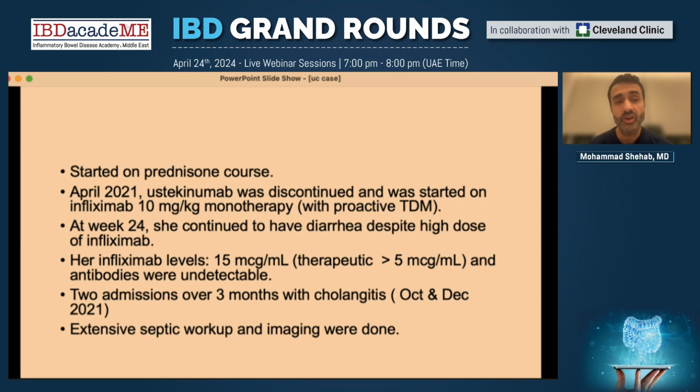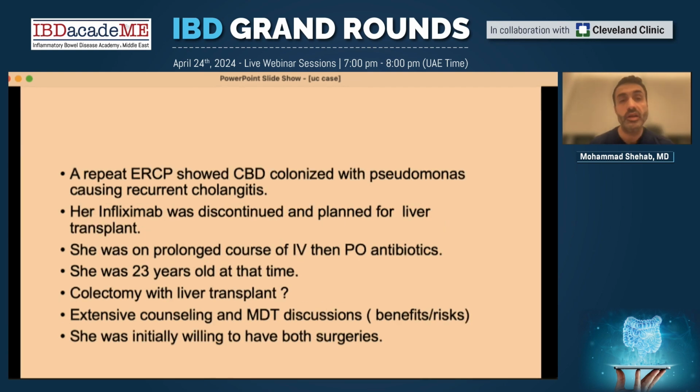At the same time, she was admitted twice with cholangitis, in October and December 2021. An extensive septic workup and imaging were done, and a repeat ERCP showed that her CBD is colonized with Pseudomonas, causing recurrent cholangitis. At that time, the MDT meeting happened, her infliximab was discontinued, and she was planned to have a liver transplantation because of recurrent cholangitis.